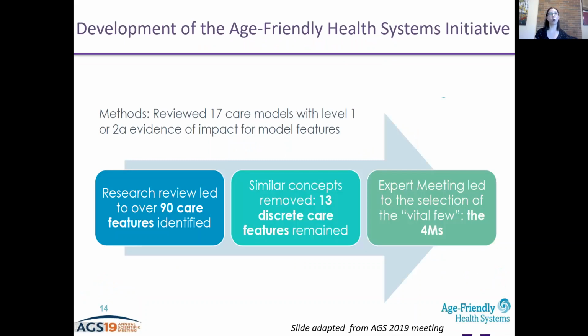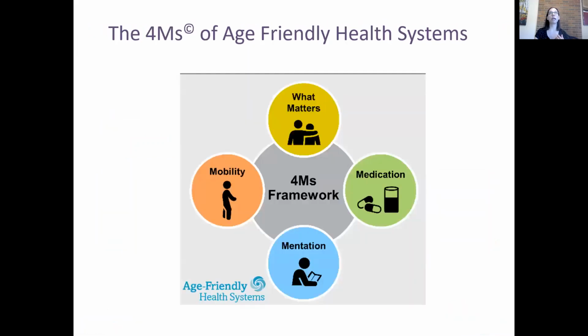So how did they pick these 4 M's? Well, they looked at evidence-based models of care and said, okay, what are the features of these care models? And then they distilled it down to 13 care features that were common across many of the evidence-based models of care for older adults. And then they were really clever because they realized that no one's going to remember the 13 M's of age-friendly care. So what are the most important ones, and how could we consolidate that into something that's easy to remember and has the most impact? And that's where the 4 M's of age-friendly care came from. And again, those are what matters, medication, mentation, and mobility.